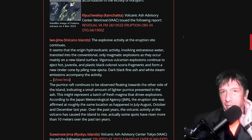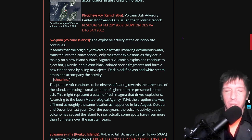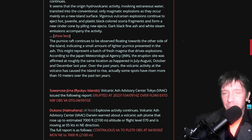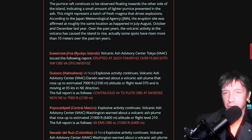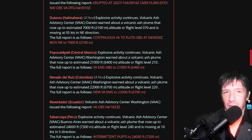Kljufskoy also producing an unknown volcanic ash plume there. Residual volcanic ash there showing up at Kljufskoy. Iwo Jima continues to build a new island, essentially, forming some pumice rafts there. The seamount volcano Iwo Jima continues to erupt, emitting some gas and ash into the atmosphere. Suwanosei Jima also producing a 6,000-foot ash plume. Tokono exploding 7,000-foot ash plume over Halmahera.